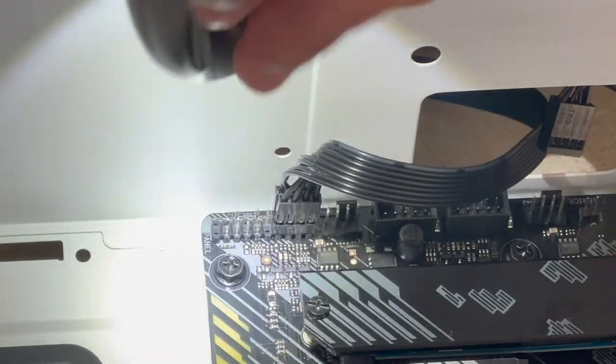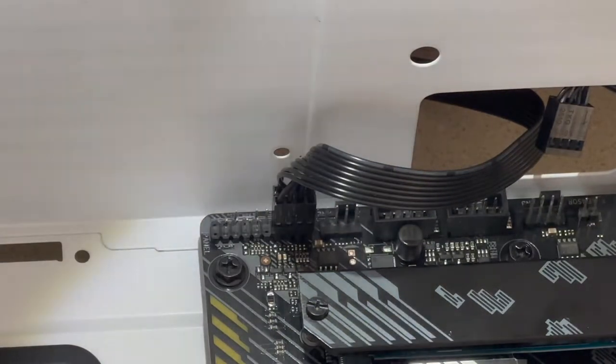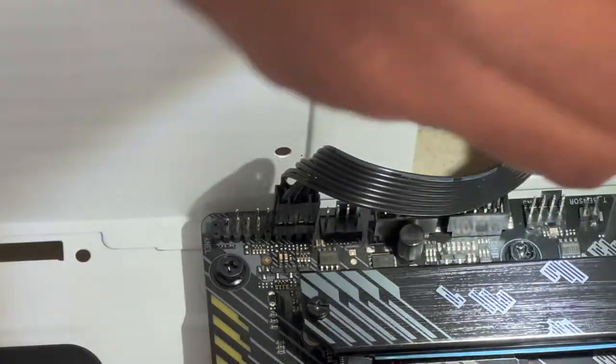Nope. I think I did that time. I did, boom. And then all you want to do is push that there. Then boom. So, that's that. And then while we're here, look, it's just beautiful right there.